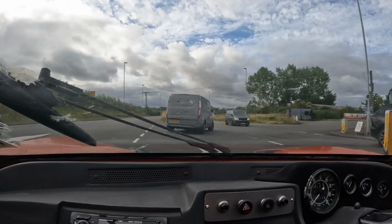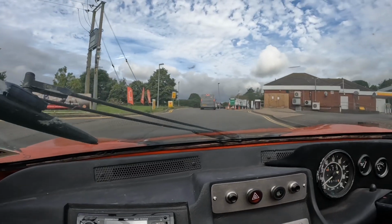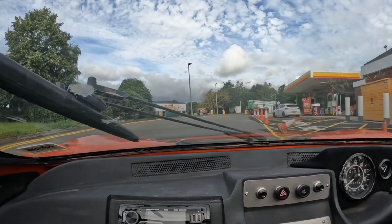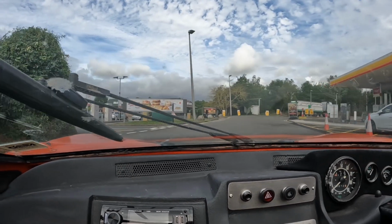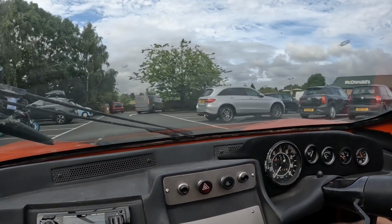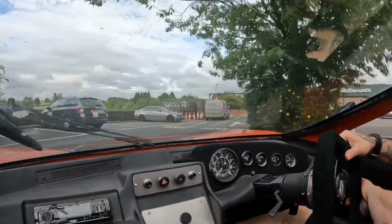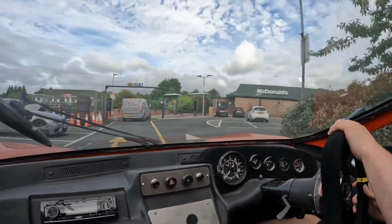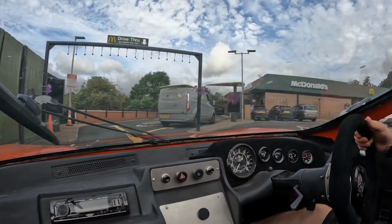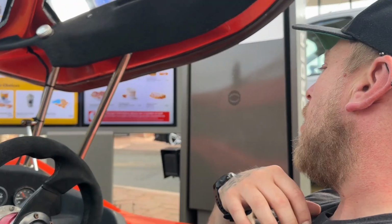Right, so here we are at the breakfast outlet of choice, the big golden M on a stick. Now, of course, the most interesting part of going through a drive-through in a vehicle like this is the fact that there are no openable windows. It's not as easy as just rolling down your window like it is in a standard car. The whole canopy's got to come up. So we're going to get that up and shout the code into the speaker box, and we'll see where we go from there. Yeah, it's TF45.